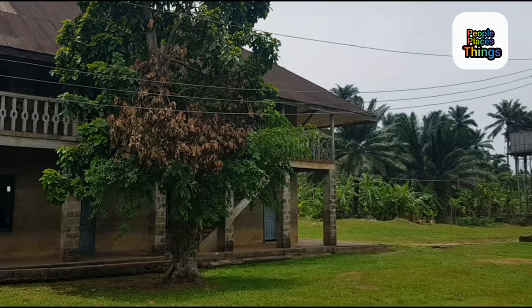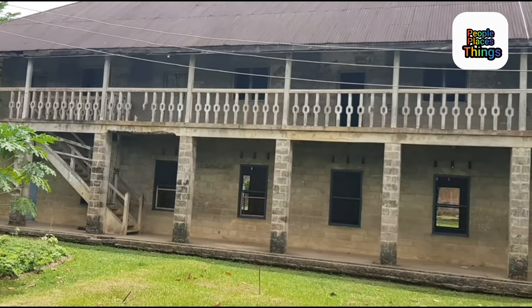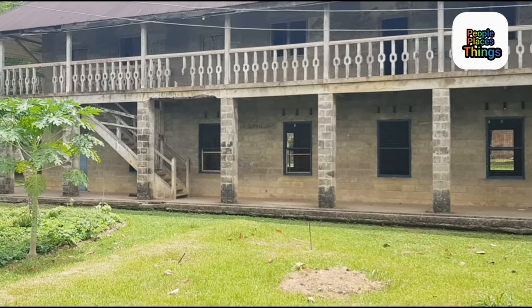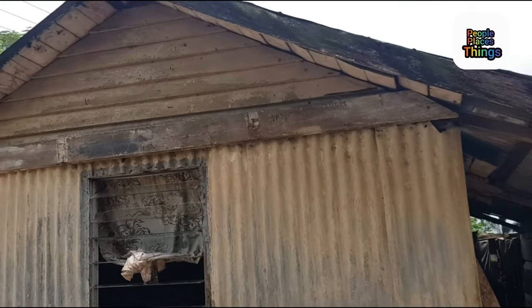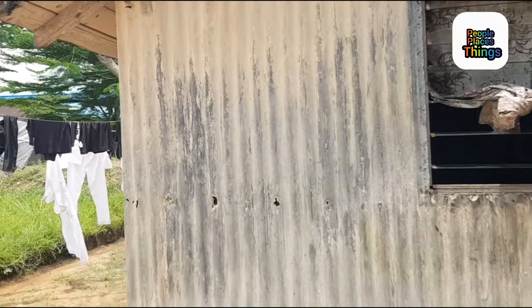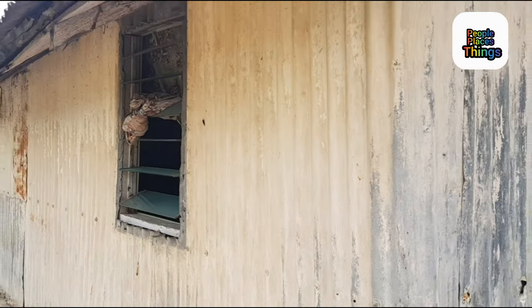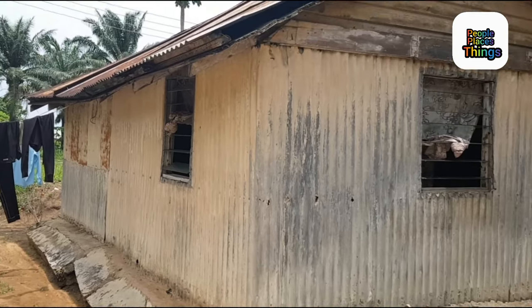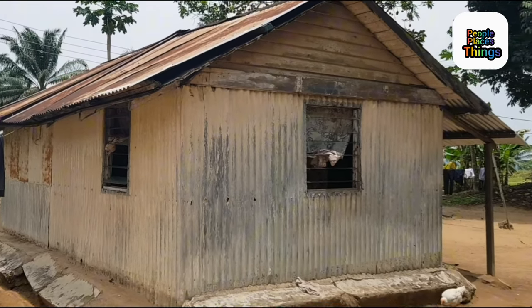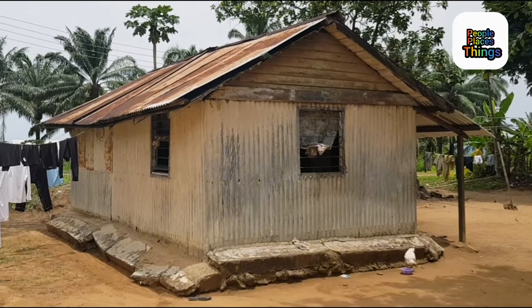Okay, this is a better view of the dining hall where the students of Hope Waddell take their meals every morning, every afternoon, and every evening. It was amazing. School wasn't in session, so there were no students. And then I went to this house to see. This is also an ancient house that was built many years ago by the people who started building the compound. You can see that it's made of roofing sheet. I stayed here for a while to look at the building.